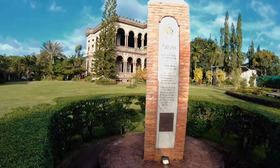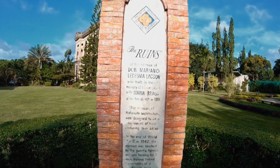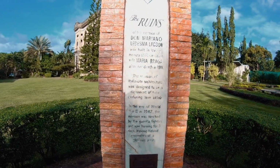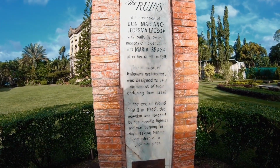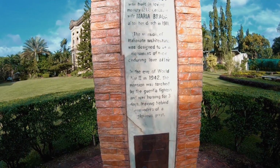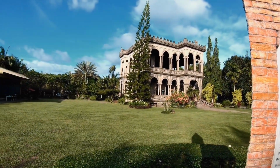All right, the ruins of the mansion of Don Mariano Ledesma Lacson. It was built in memory of his wife after her death in 1911. It was Italian architecture and built as a monument of their love. On the eve of World War II in 1942, the mansion was torched by guerrilla fighters and was burning for 3 days, leaving behind reminders of a glorious past.